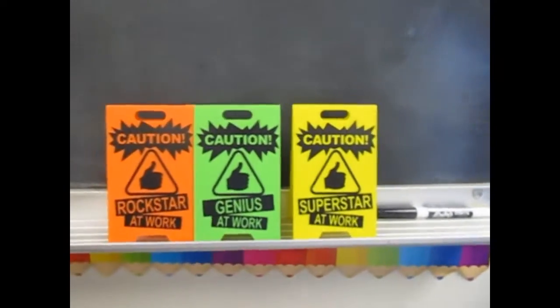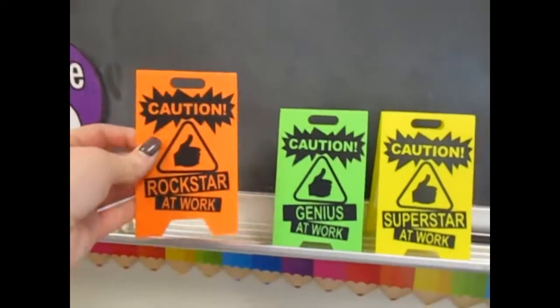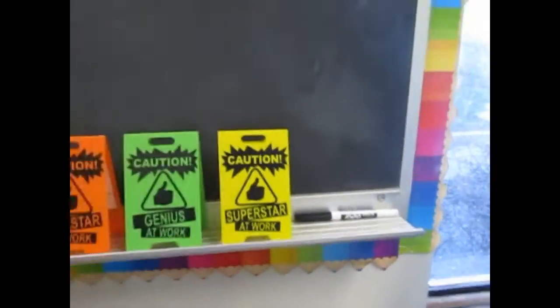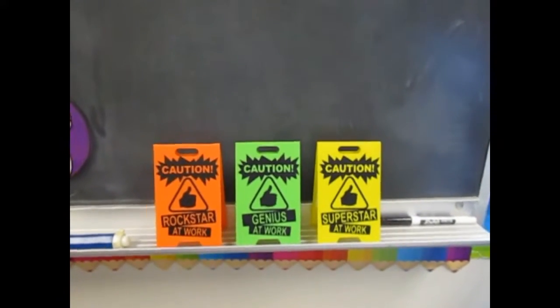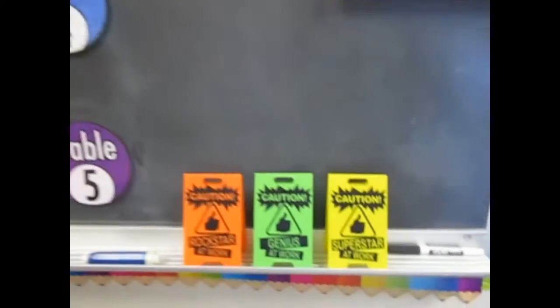And then over here I have 3 little caution signs. I just found these at the dollar store. I think they're so cute. So: caution, rockstar at work, genius at work, and superstar at work. During class, I'll choose one student to go around and pass these out to 3 students that are doing a great job and are really focused, and whichever table they're at, they'll instantly get a point once they receive that.